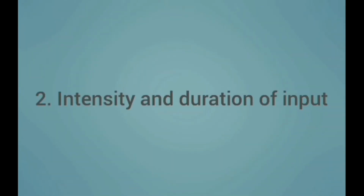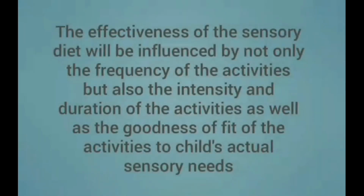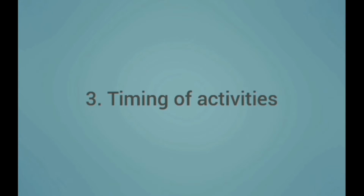Secondly is intensity and duration of input. The effectiveness of the sensory diet will be influenced by not only the frequency of the activity, but also the intensity and duration of the activities as well as the goodness of fit of the activity to the child's actual sensory needs. Thirdly is timing of activities.